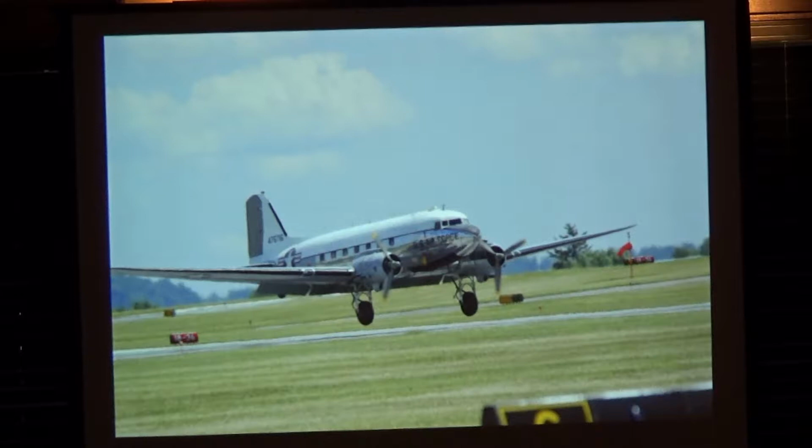This is interesting. This particular plane, the C-47 type, we called it a Skytrain, and the RAF called it a Dakota. Somebody wrote on the internet, where everything is true, that Dakota could stand for Douglas Aircraft Company Transport Aircraft. If you take a couple of letters from each word, you come up with Dakota. Also called the Gooney Bird, of course.